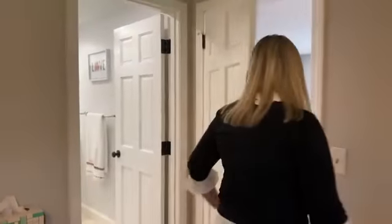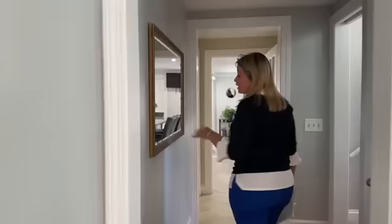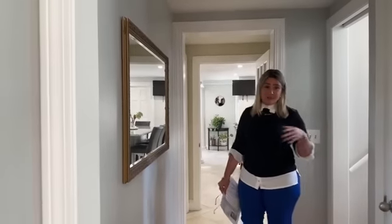Recessed lighting, beautiful floors. Great, right? So these are big homes. When I came here the first time, I said, oh my gosh, I'm gonna get lost here.